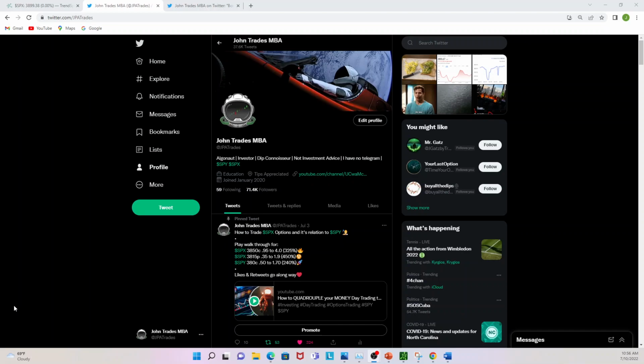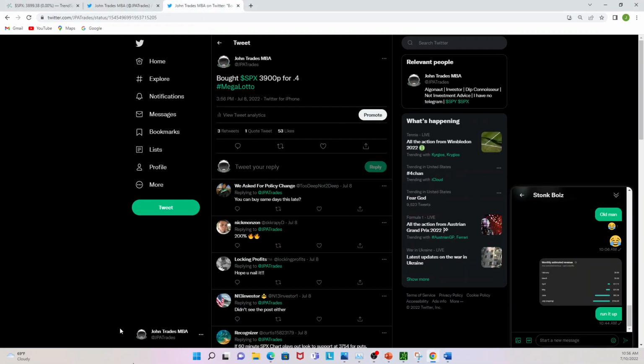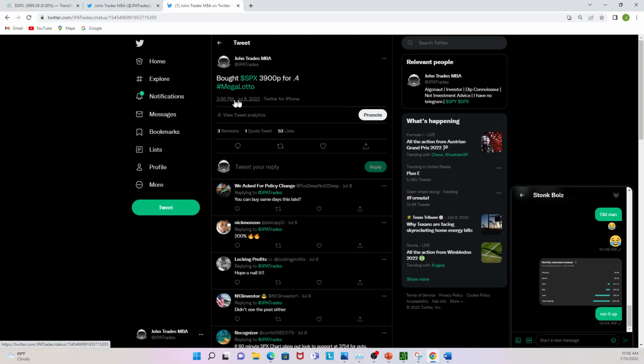All right, so what we'll be going over is this SPX 3900 put we bought for 0.4 on Friday at 3:56 p.m. And I always say mega lotto on these because not only are they closer to expiration, but this is just so you really make sure you're sizing appropriately and really understanding what you're getting yourself into.